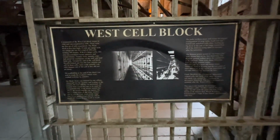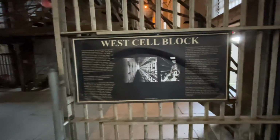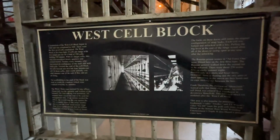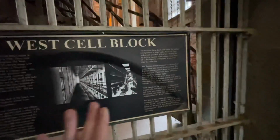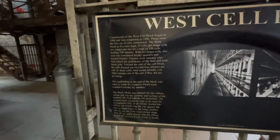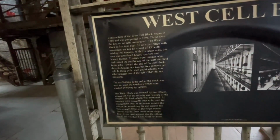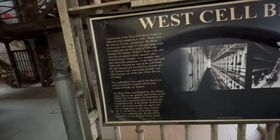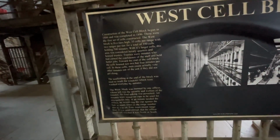And now we are going to take a walk through the west cell block, and we're going to show you that the cells are different from the east side. Let's see. I don't want movie history, I want history. Let's see, 35 cells per range with 2 ranges per tier at a total of 350 cells holding 700 inmates. Yeah, all right, we're gonna go ahead and take a look.